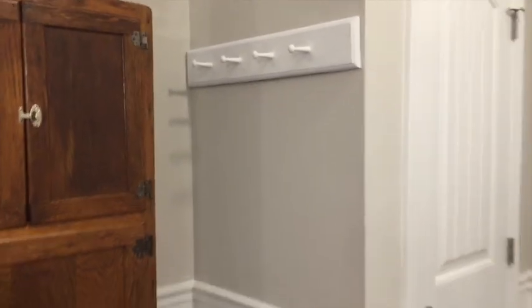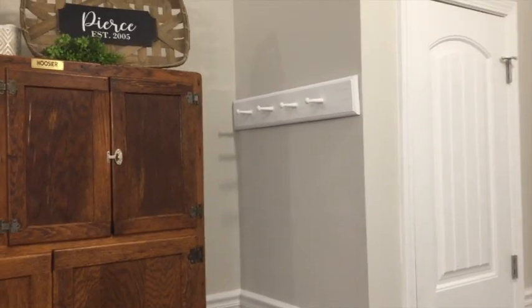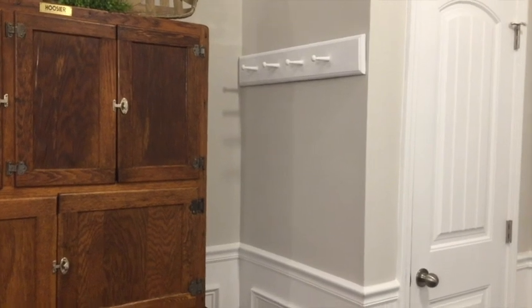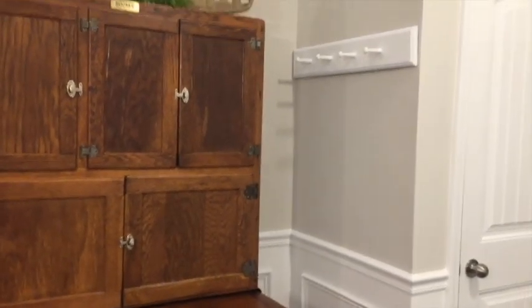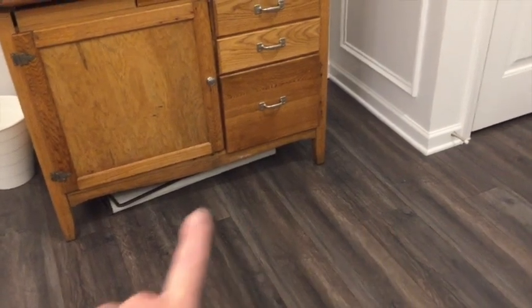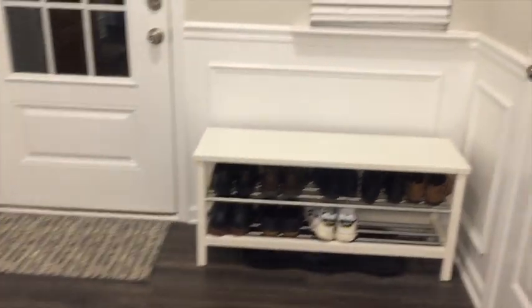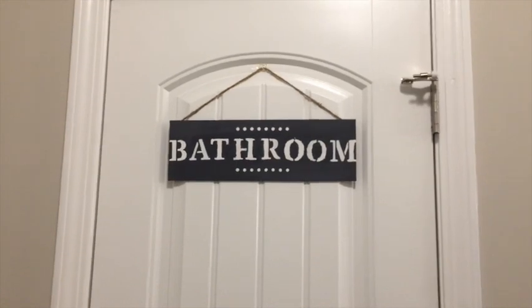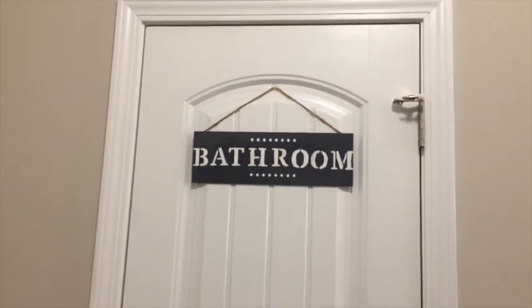And even though I didn't get to put them where I wanted because they didn't fit, this was our original intention to put it here, which is why we had moved this Hoosier out. And I do think it'll work. This is also where we have this mat that when we have company, we pull that out and lay that right here for them to put their shoes on, since our shoe area is plentiful with our own. And then just this little bathroom sign that I made. I can include a link to that video as well. Those might have been in the same video.